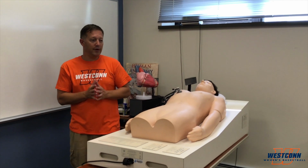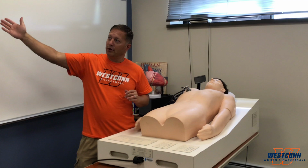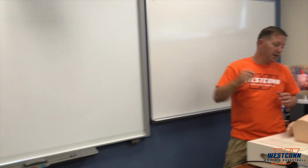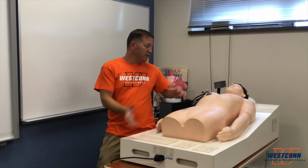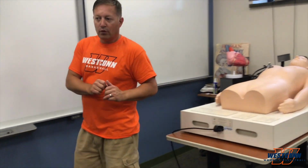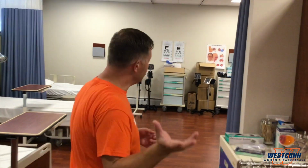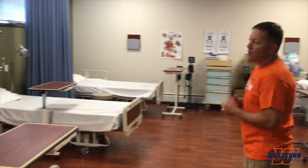This classroom is specifically designed to do the didactic portion on the smartboard. So the faculty will present the information up on the board, and then the students can get a hands-on experience. This room comes equipped with another lab in the back. So after the didactic portion, the students can come back here. This room can be set up in any number of ways.